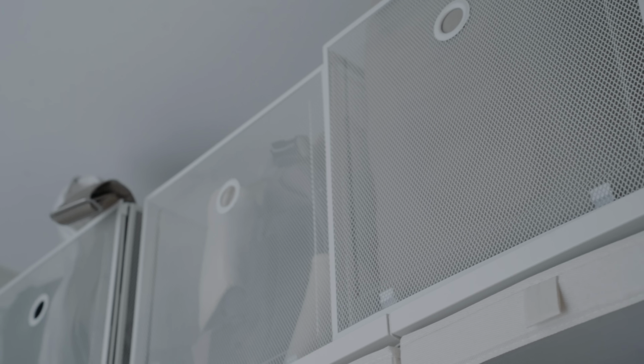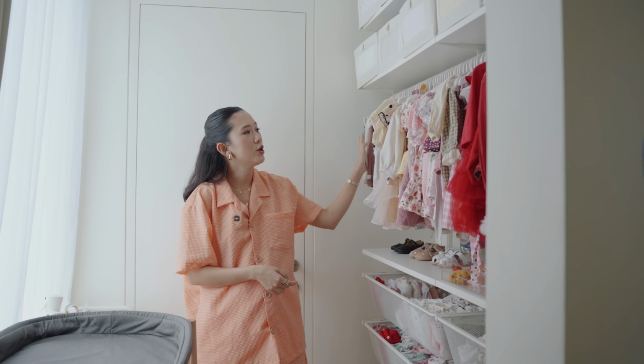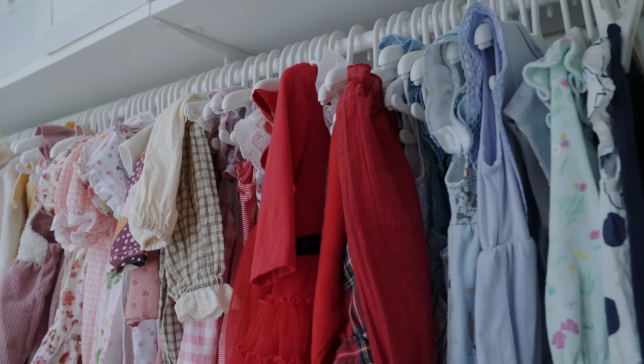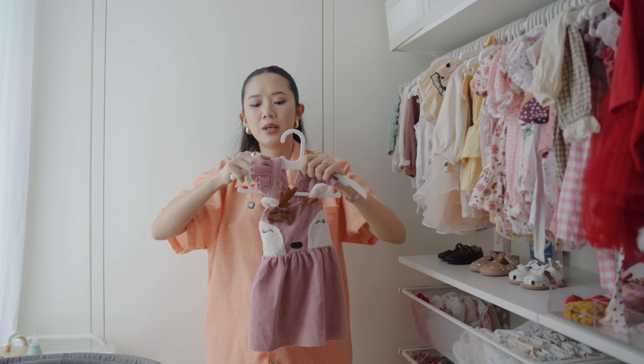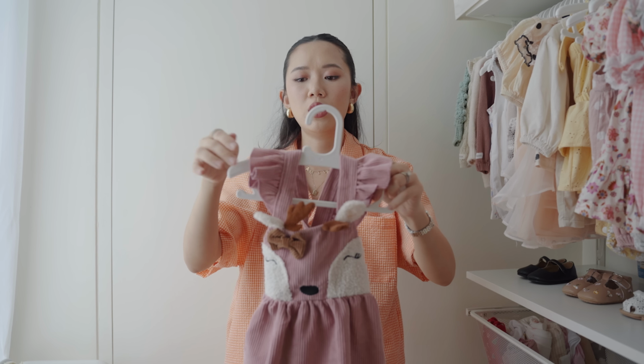Up there are some IKEA boxes. It's also from the Kugis line, if I remember correctly. We have there her carriers, her diaper bags, some big play mats, and then here are some of her clothes. I'm really proud of this find, this hanger, because this hanger can grow with them because it extends. And then now that they're still small, ganito muna yung hanger.